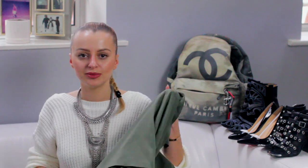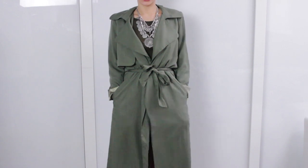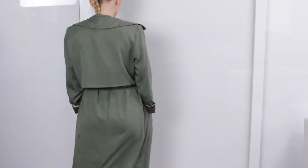Okay, and the last piece in this haul is another khaki item, although this is a slightly different shade than the other one. And this is a duster coat from ASOS.